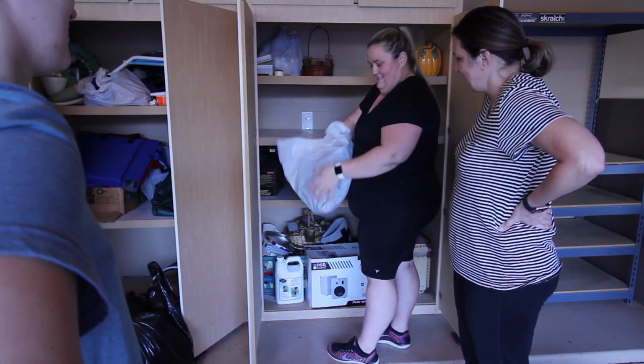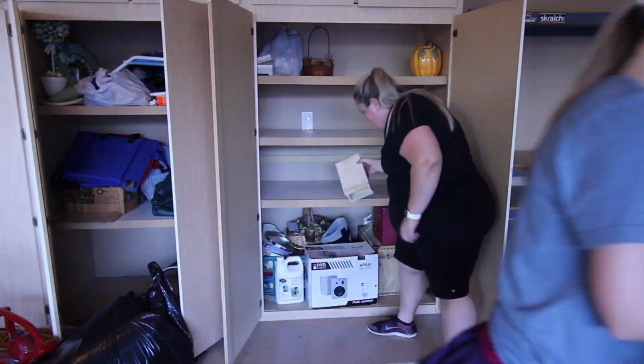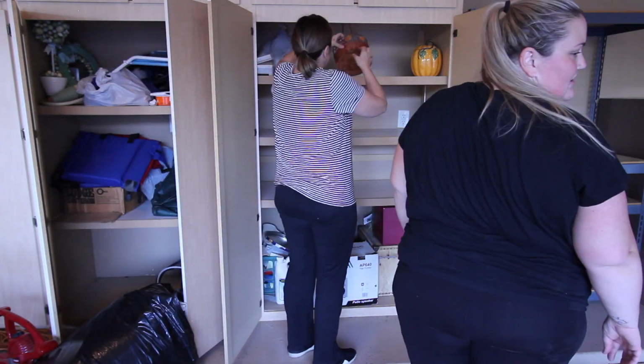Found one of my dresses from when I used to dance a bajillion years ago. So of course my sister had to try it on.